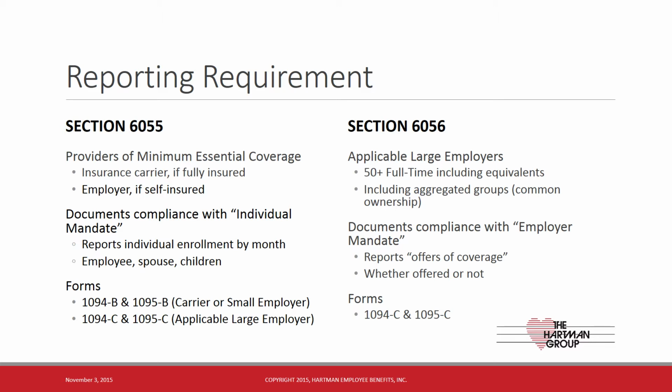This reporting will document to the IRS compliance with the individual mandate, reporting individual enrollment by month for the employee, spouse, and children. This will be accomplished on Forms 1094B and 1095B for an insurance carrier or a small employer who is not considered an applicable large employer. So a small self-funded employer is using the B series forms.